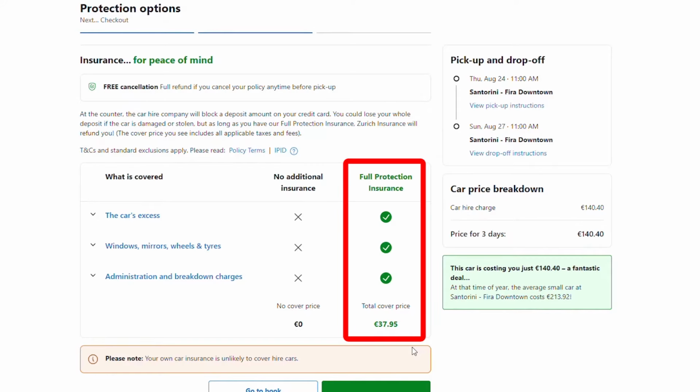So I highly recommend you take the additional insurance to have full coverage. I've met so many people who had to pay 200-300 euros because of some bumps and scratches on the car, and more often than not, it wasn't even their fault. They parked the car somewhere, and then when they came back, they saw it had been hit, probably by other tourists, and of course the other guys just drove off.